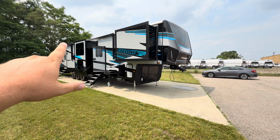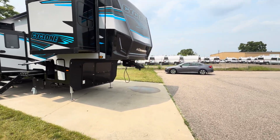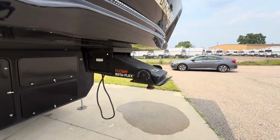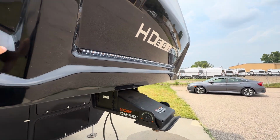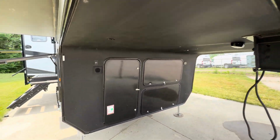But here we are on the outside, and I'll be pretty quick from here on out. You have your frameless windows over on the side. You have a little bit of an upgraded pin box right here with the Kurt Rotoflex, so that'll help out with some of the chucking and bucking when you are driving down the road. But I like the molded fiberglass front cap to it. It just looks really nice and slick there.